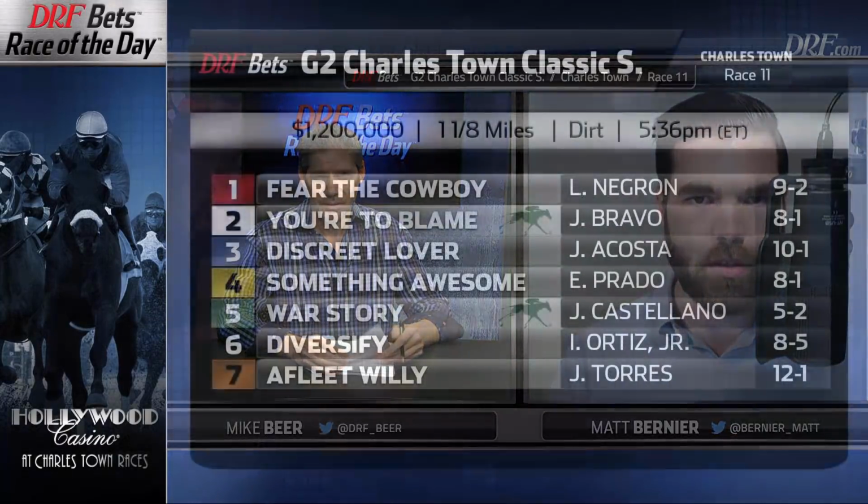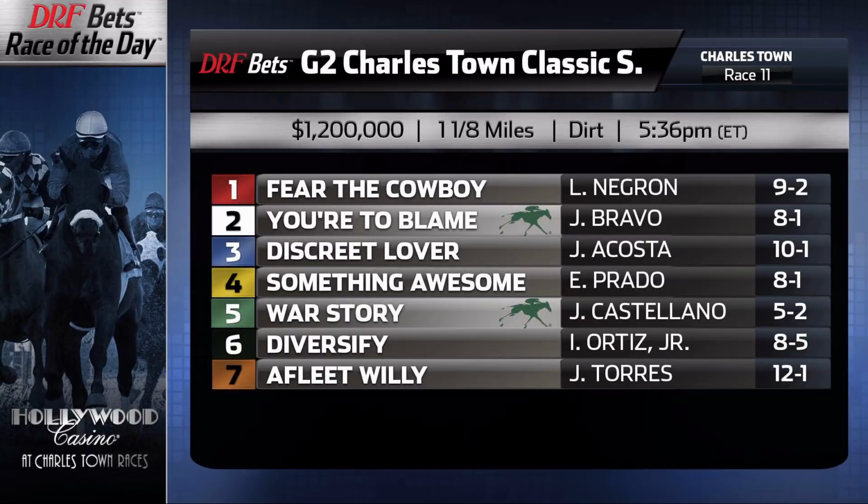The number 4, Something Awesome, is on the heels of a 100 Beyer speed figure winning a stakes race at Laurel Park going a mile and an eighth. This is going to be an entirely different configuration going a mile and an eighth, but I suppose it's nice to know that this horse can win pressing the pace, can also win coming from well off of it, as we saw 2 starts back, winning the Grade 3 General George.